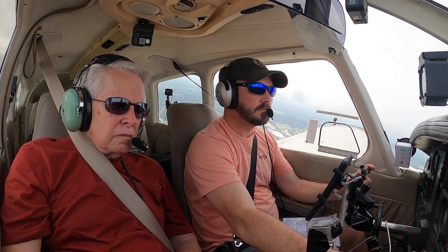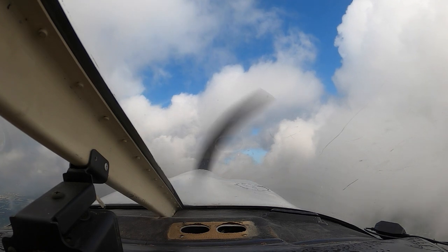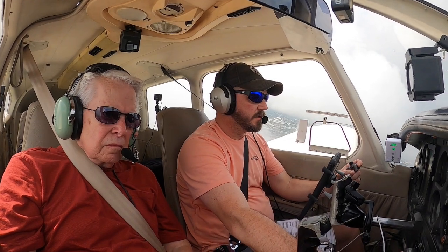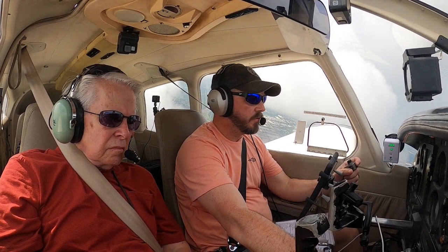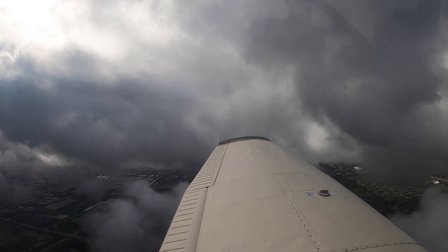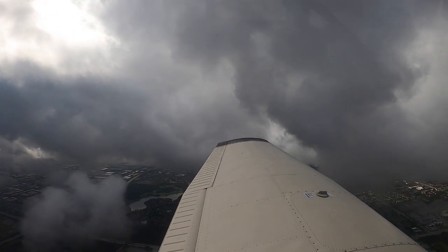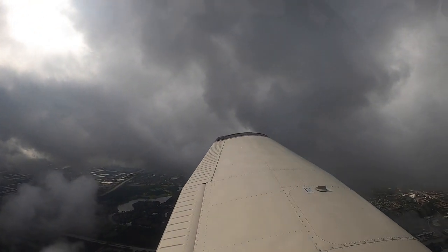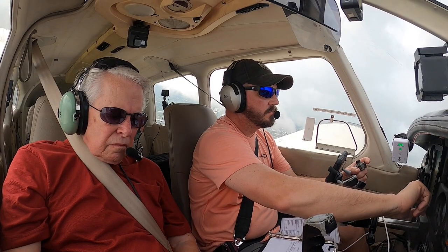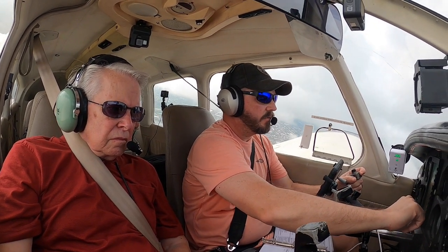November 30877, contact Miami departure 119.7. Miami departure, Cherokee 30877 is out of 1,300 for 2,000, heading 330. 30877, Miami departure, radar contact, climb and maintain 5,000. Climb and maintain 5,000 for 877. Cherokee 877, amend, maintain 2,000. Maintain 2,000 for 877.